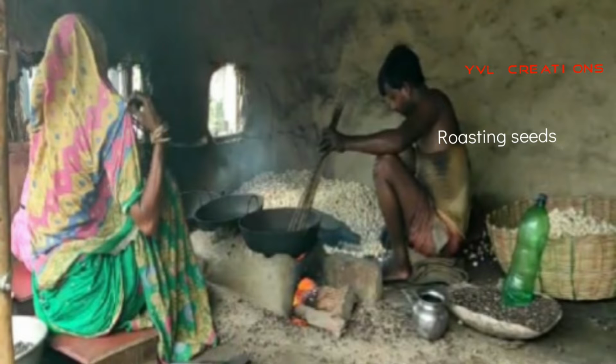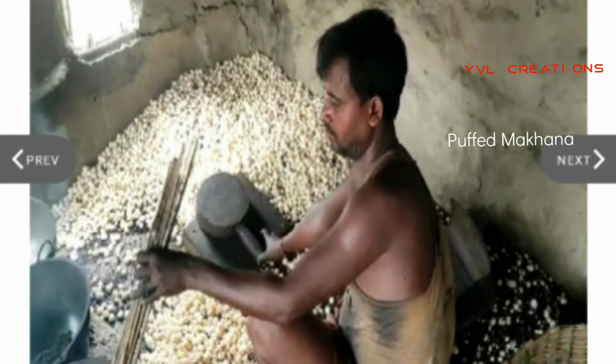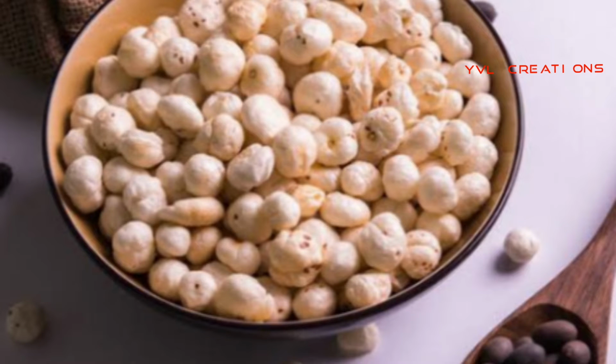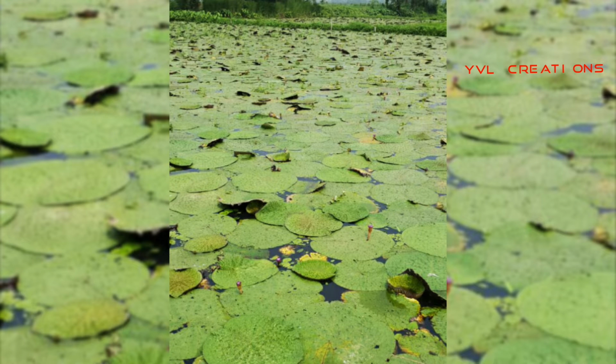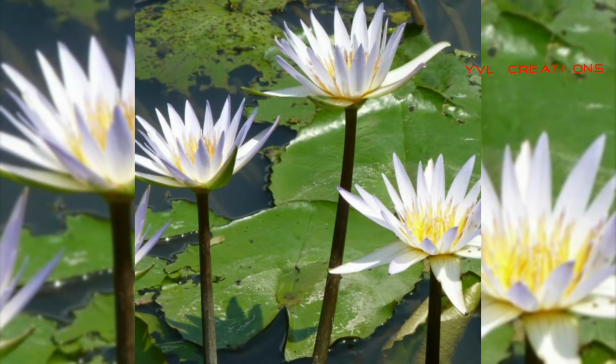Do you know what Phool Makhana is? It's nothing but lotus seeds. Puffy, right? Like puffed rice, these are nothing but puffed lotus seeds. These makhanas are native to India, but they have migrated to other countries also. Now China is using them a lot in medicines. In India also they are used in Ayurveda.